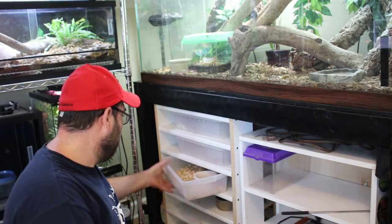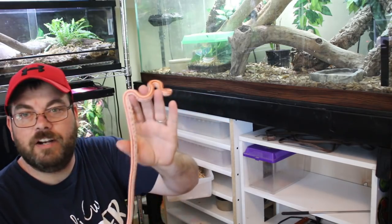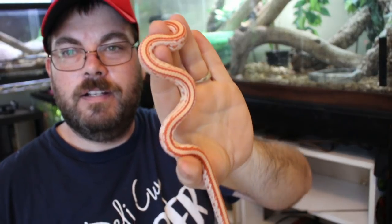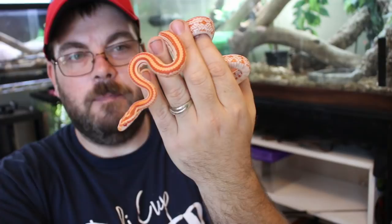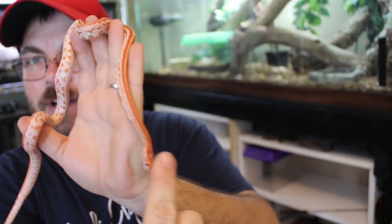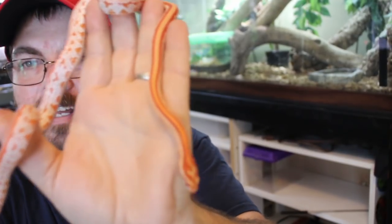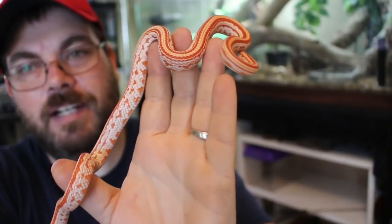So first up, we've got this yearling corn snake. Let's get it to focus on her. So we got this yearling corn snake, an albino tessera. You guys have seen her in the videos before. One of my favorites. I really like the way her color is developing, although I wish she would stick to more of the red and white. But up here we got a nice yellow or orange stripe going on, which, hey, I guess it could be worse, but very, very beautiful snake.